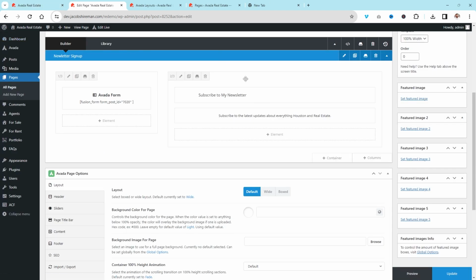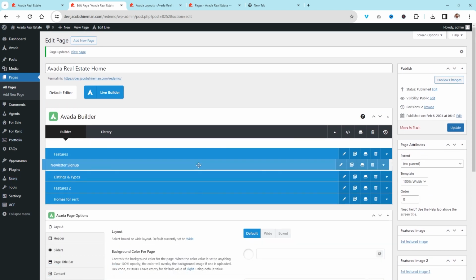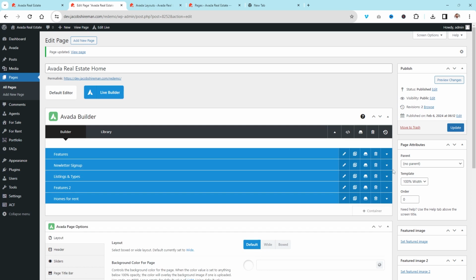And if you don't know, just go look up that element on Avada, and they give you a tutorial on how to use it. They show you different ways to customize it, but that's basically how you're going to build it. And let's say we wanted this higher up. I would just click on this and drag it where I want it. And if I want to delete it, I can get rid of it.